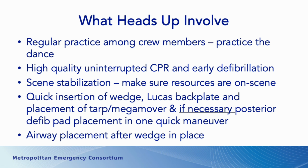Keep in mind when you place the wedge under the patient, the occiput or back of the head needs to rest on the top of the wedge. We don't want the head and the neck hyperextended with the head flopping back behind the wedge. So we need to make sure with wedge placement that back of the head, the occipital area of the head, is resting on the top of the wedge.